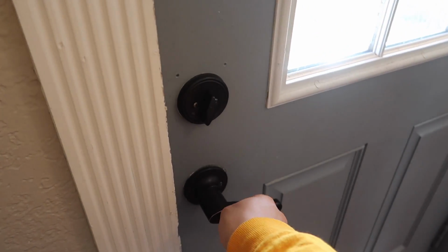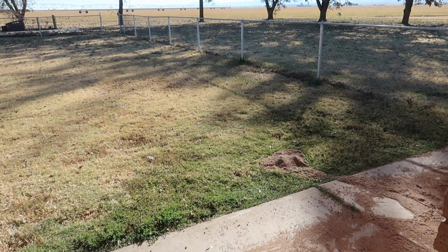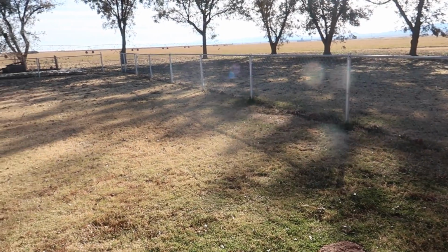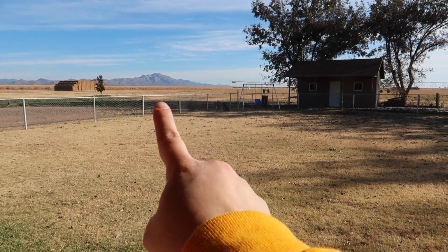Okay, so this is the door that we would go out to go to the backyard. And there is a ton of dirt out here. I didn't get a chance to sweep any of the concrete. I just don't have time to do that before I leave. And we had this nice little fenced in backyard. We put in this fence ourselves. I'm going to miss that view right there. This was my favorite view.